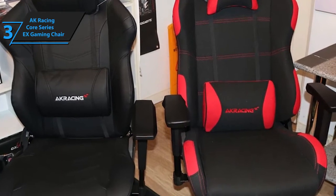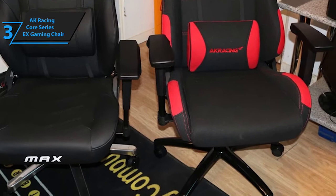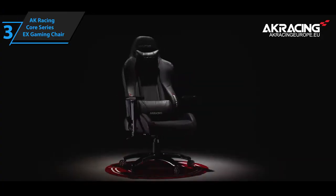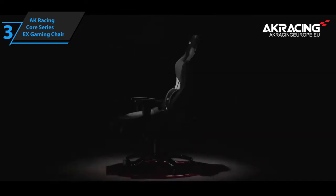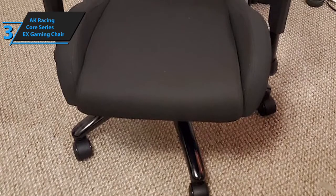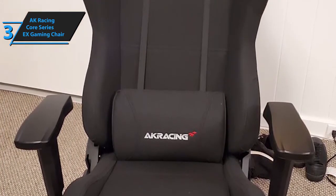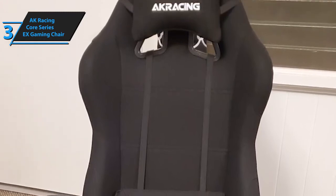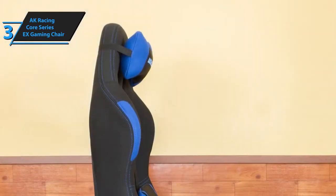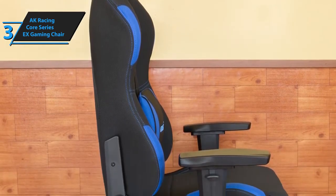In comparison to our earlier picks, it's actually quite minimalistic looking, but that's what makes it so elegant and pleasing to the eyes. It's available in black, black and blue, black and red, and blue and black color options. Although slightly smaller than average, it is still fairly big, with dimensions that measure 19.7 inches by 20.9 inches by 52.8 inches. It's not heavy per se, but it's certainly not the lightest gaming chair out there at 57 pounds.